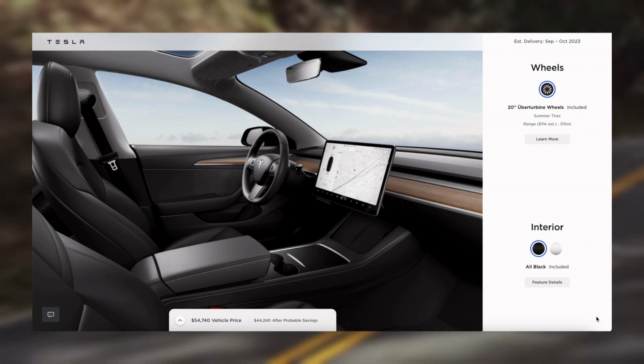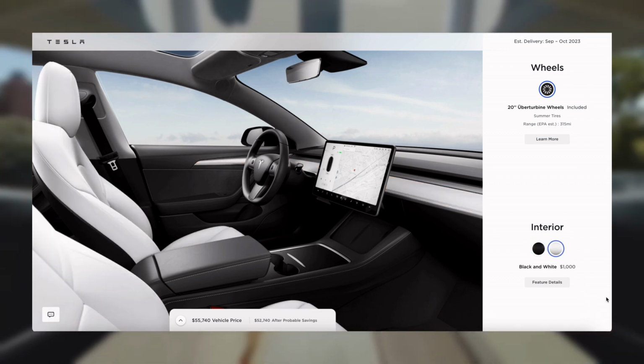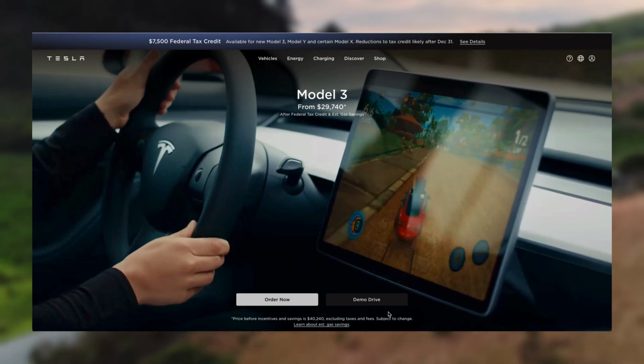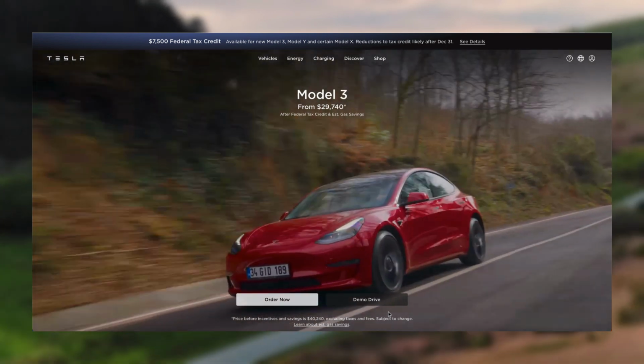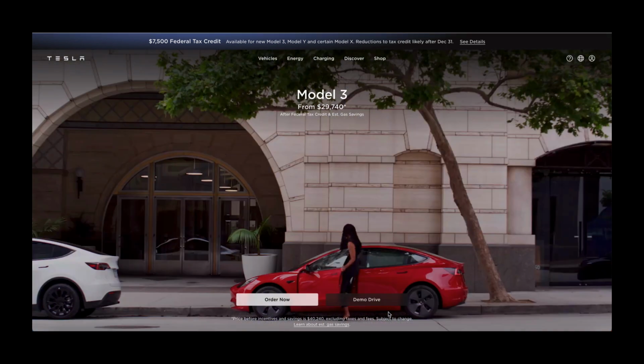The Model 3 has two interior options. The all-black interior is included and the black and white interior is for an additional $1,000. These are very much all the things you could consider when buying the base Tesla.